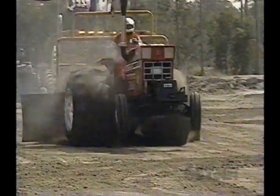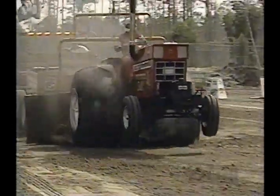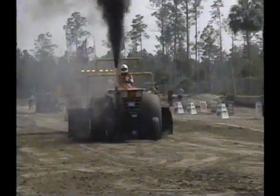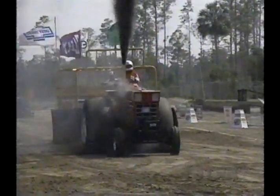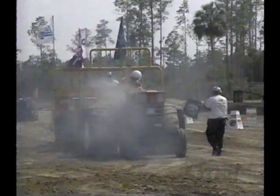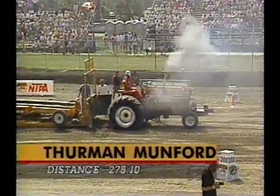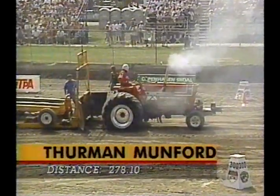See, now he's missed the weight. He missed the weight. The mechanical bull is giving him a bull ride right now. So he is way off on the weight. He's making the horsepower, though. Yeah, the black smoke tells you the horsepower's there. He just missed the weight. He got half of it right. So his distance at 278.10. So coming up next will be Rich Lustig in the Silver Bullet.